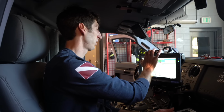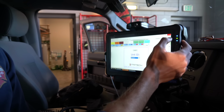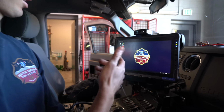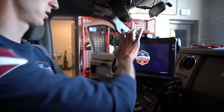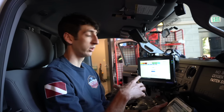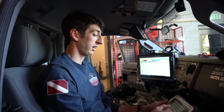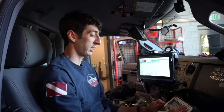But one thing we do at shift change is we just go ahead and log out and reset the system. This allows it to update, and since we're working for 48 hours, it's good to get that in so that we're good to go as we get dispatched to calls. I'm also going to go over the tablet. This is what we use for all of our documentation for the EMS calls. At the beginning of my shift, I log into this, I enter our crew information, and just get it ready to go as the day progresses.